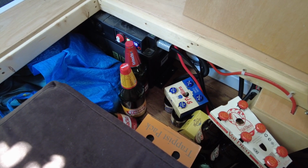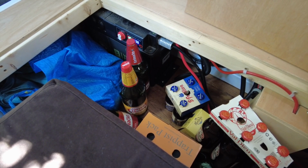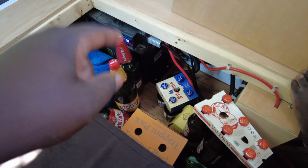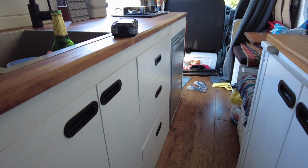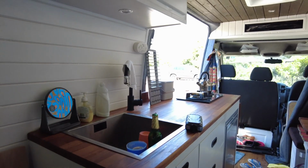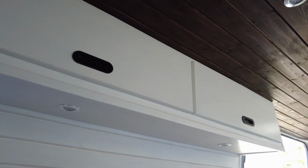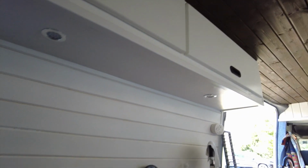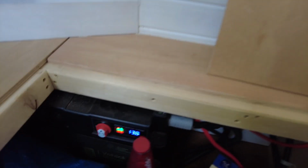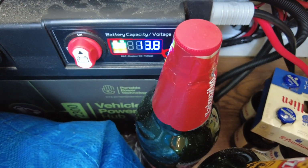Well, it's 13.8 at the moment. Let's hope that holds, because the only thing that's actually drawing power from this at the moment is the fridge down there. It's a 12-volt fridge. I believe the solar panel should be fine up there. I don't think we're too much in a shade. So we'll need to check back on this and see whether that's dropped down from 13.8. I think it was 14.